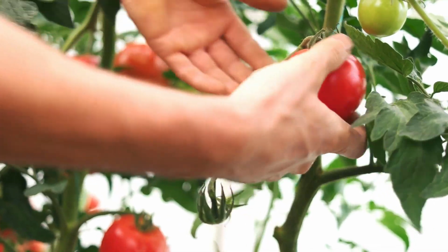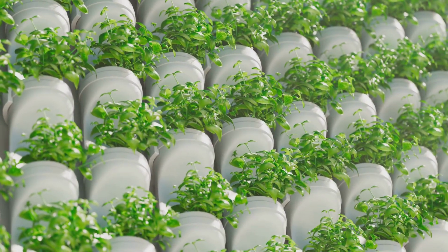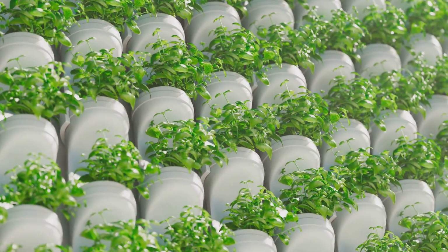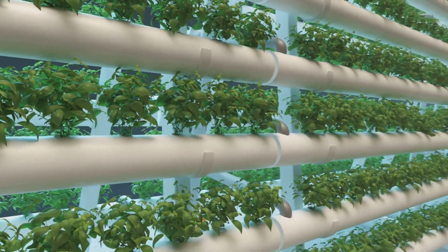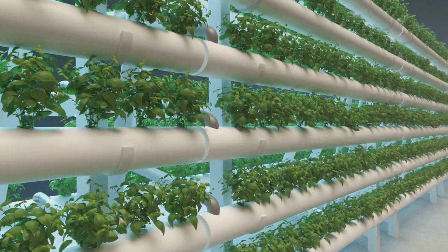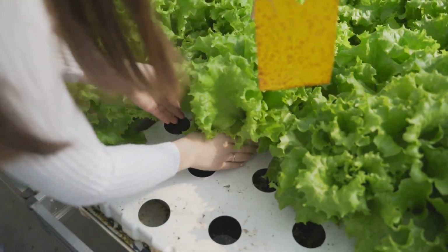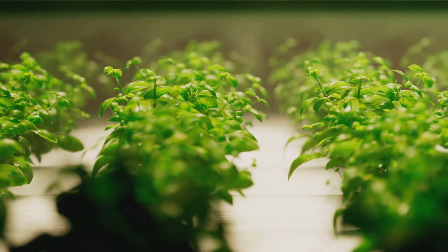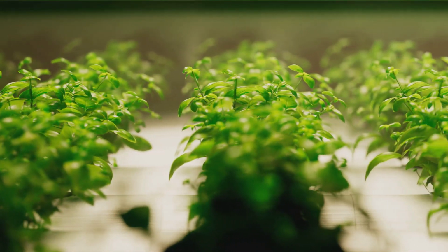Aquaponics also offers space efficiency. Because the plants are grown in water, they can be stacked vertically, allowing for higher plant density than traditional farming. This makes aquaponics a fantastic choice for urban farming or any setting where space is at a premium. And let's not forget the speed of growth. Aquaponic systems provide plants with exactly what they need, when they need it. This results in growth rates that are up to twice as fast as those in traditional soil-based gardens. So, you'll be harvesting your organic produce in no time.